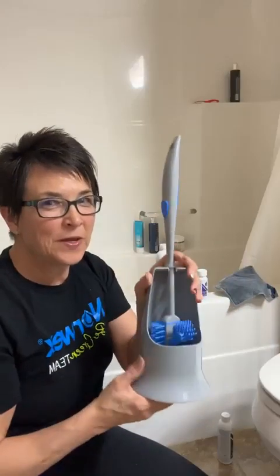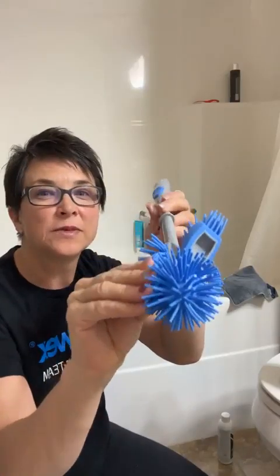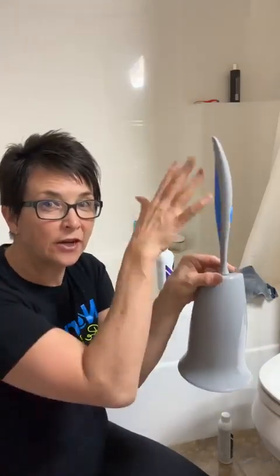Our toilet brush is super exciting. People say, oh, I want this brush so bad because it goes under the rim here. But do you see how flimsy and soft these bristles are? So yes, it does get under the rim. And this comes in a lovely carrying handle. It can be very discreet when it's hanging there.